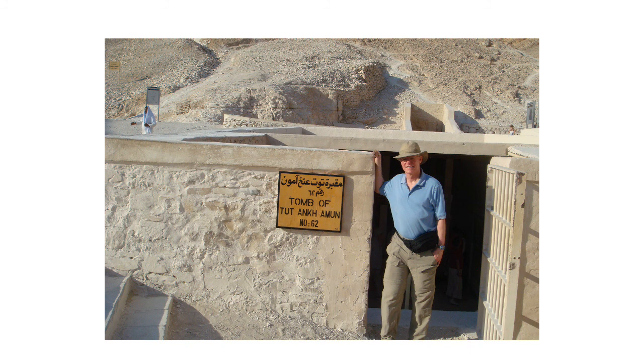But you can see here in the back, it's just desert, just total desert. This is the entrance into the tomb. This is on a hot August day. The temperature was 118 degrees, incredibly hot.